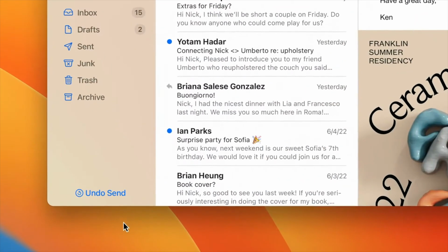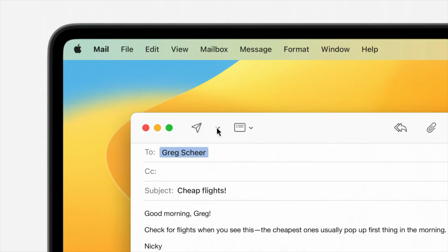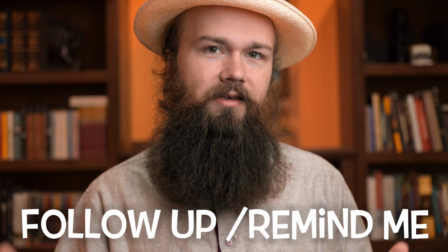As far as Apple Mail, we are getting many of the same features there. We are getting the ability to unsend a message after you have sent it within a certain time period. Now in macOS Ventura, I'll be actually able to schedule a message to be sent at a later date. In addition, Apple Mail is getting follow-up and remind me suggestions, which means that, say, I send an email and I don't get a response back, Apple Mail will bubble that up, reminding me that I need to follow up with that person to get a response from them.